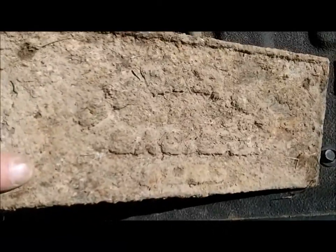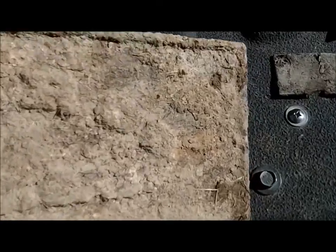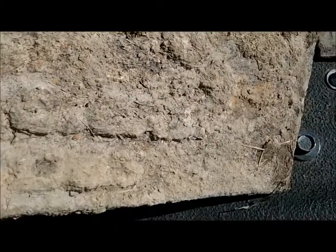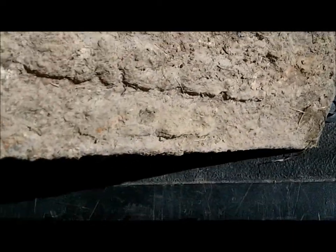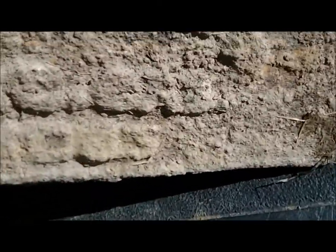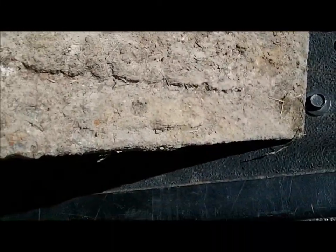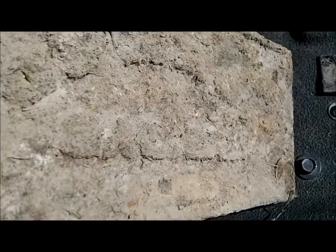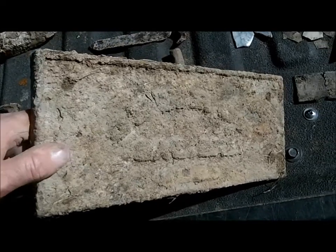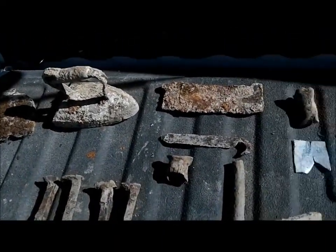And I'll clean it up. But it looks like it says CPRR Company, or CO. And then SAC for Sacramento, CAL for California. And then the date, I don't know. It's either a 3 or a 5, but hopefully it's 1865. If it is, that's going to be absolutely probably my best iron find to date. And I generally don't dig iron, he says, looking over this stuff.